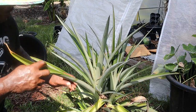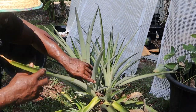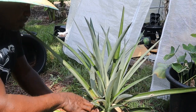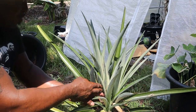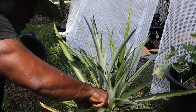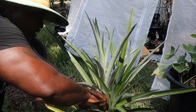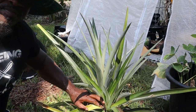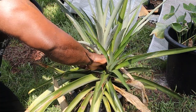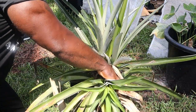Let me show you. Now, this here is a pup off the mother plant. Alright, so generally all you will have to do, matter of fact, I might leave that one on there, but this is another pup, and we're gonna go ahead and remove it so you can see exactly how this is done. And I need to go ahead and pot up all these pups so I can get more pineapple plants. Okay? So you just grab it, just grab it and separate it from the mother plant.